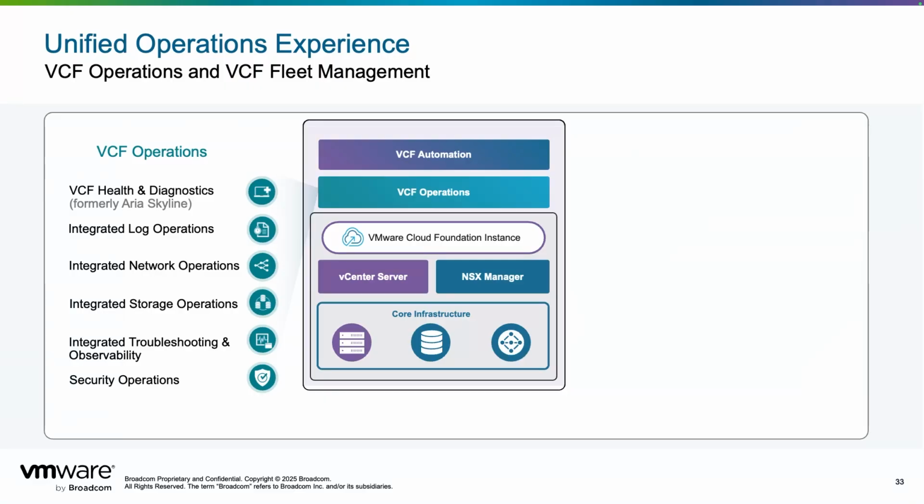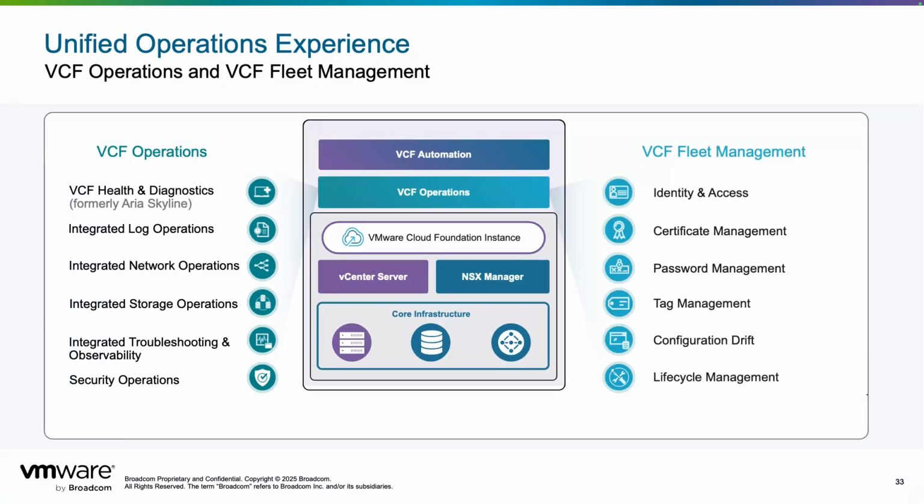From VCF 9, private cloud operations and management traditionally serviced from SDDC Manager is now also performed using the VCF Operations console as part of what we call VCF Fleet Management.